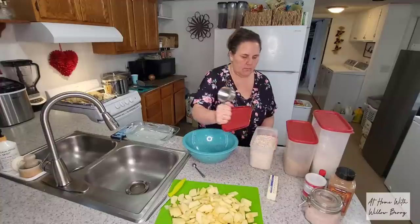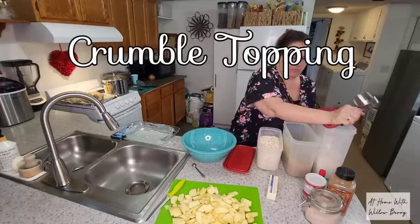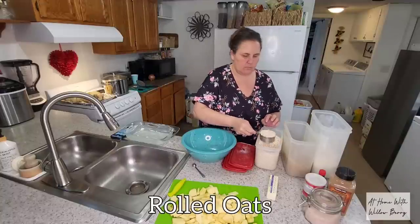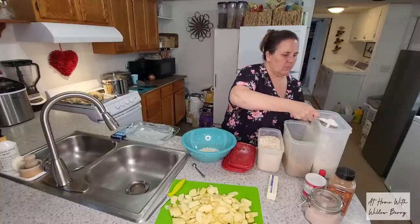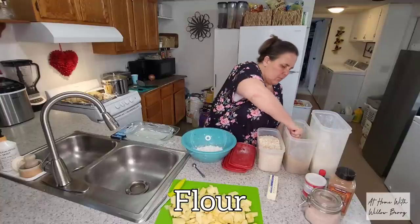I've gathered all the ingredients and buttered the baking dish, so now I'm ready to put together the apple crisp. I'm going to make the crumble topping first. In a mixing bowl, I'm going to mix together 1/2 cup flour, the oats, 1/2 cup brown sugar, baking powder, 1/4 teaspoon cinnamon, and a pinch of salt.